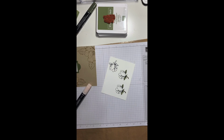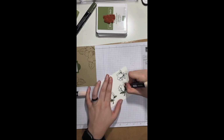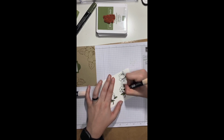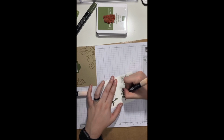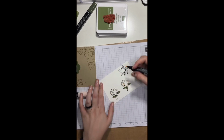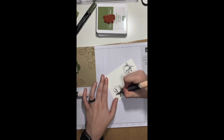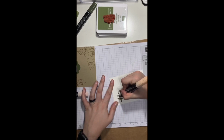Super simple. And if you didn't want to actually color these like this, there is, in the DSP, a piece of paper that had a small flower in it, and you can just die cut that out if that is your preference. But these I figured were simple enough to color. They're quick enough. So I figured why not.